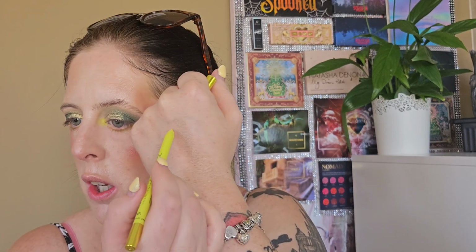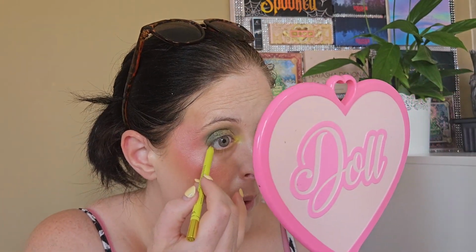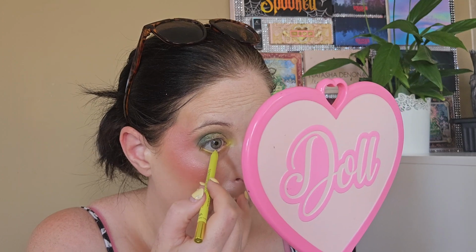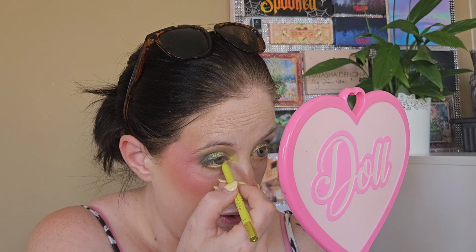Just look. I'm so excited. Let's give this a little bit of a swatch. Oh, that's so nice. That is so bright. Let's hope it goes on just as bright in a lower lash line, because that is what I'm looking for. That's beautiful. That's actually making me want all of them.